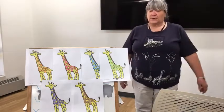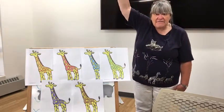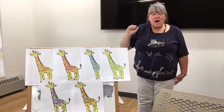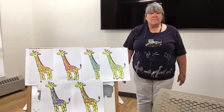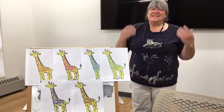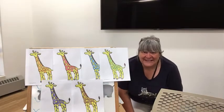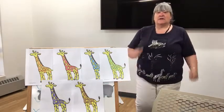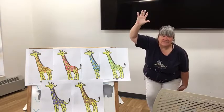Next, we are going to put on our big, tall giraffe. Here we go. A giraffe got up on the bus. And all of the people on the bus said, sit down. Sit down, giraffe, so you will fit. So, we have our hippo on the bus. We have our zebra on the bus. We have our giraffe sitting on the bus.